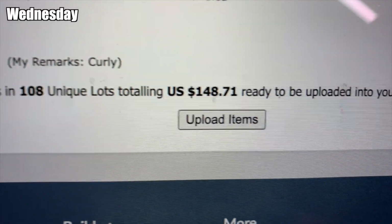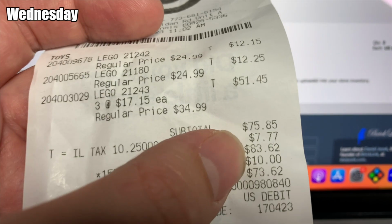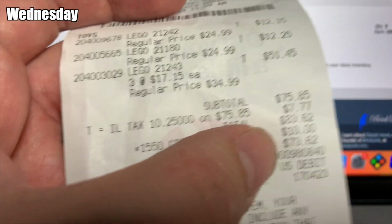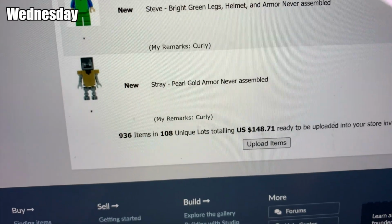All right, you can see here I parted out 3 of the same thing with the value of $148.71. And it cost $83, but I also had a $10 gift card, so I spent $73 on it, and I have 2 more sets to part out from this same purchase.